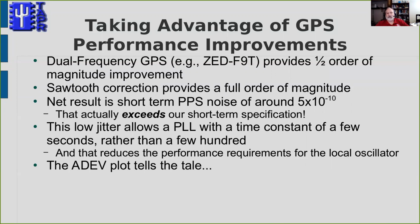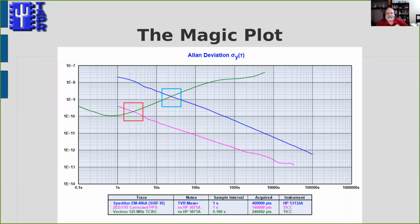So we may not save money overall, but we're transitioning where we're spending the money to be able to get other features. This Allan deviation plot kind of shows the tail. The green trace is the performance of a crystal oscillator that's very similar to the one that we'll be using. You can see that its best performance occurs at around 1 second, right in here, but it starts to go up fairly rapidly because of temperature and aging and other factors.